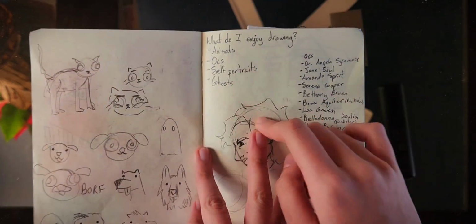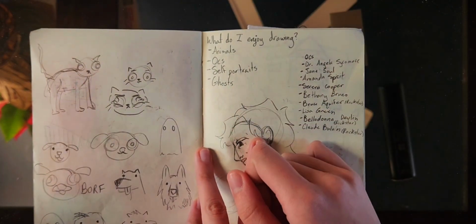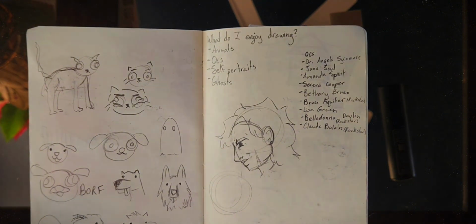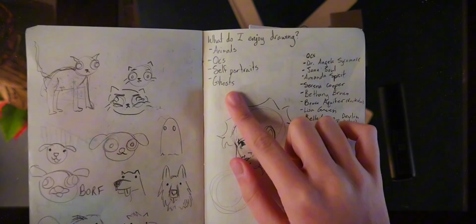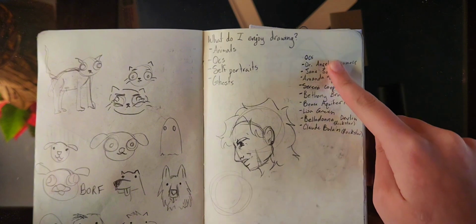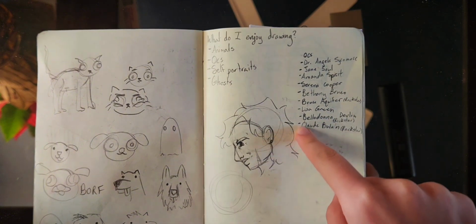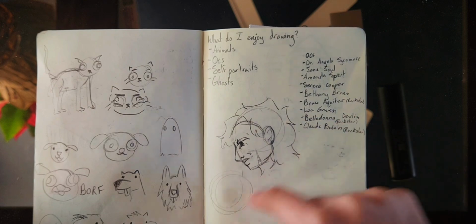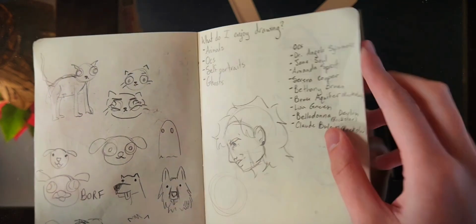And then I was trying to figure out what I enjoy drawing, because I was going through kind of a slump in my art where I didn't know what to draw, and so it made me feel really sad. So I just started writing down what I enjoy drawing. And then I wrote down the names of all my OCs. The name of this one has changed, and I think the last name of this one has changed. But yeah, I started drawing my OCs.